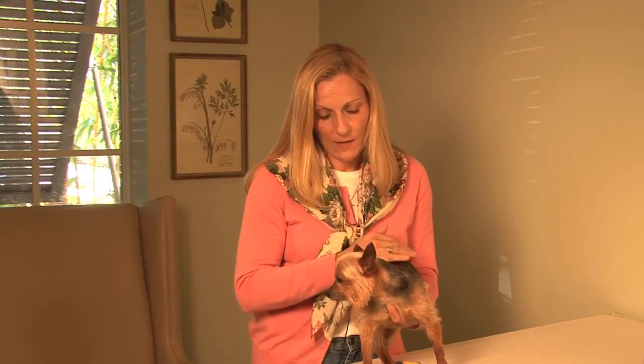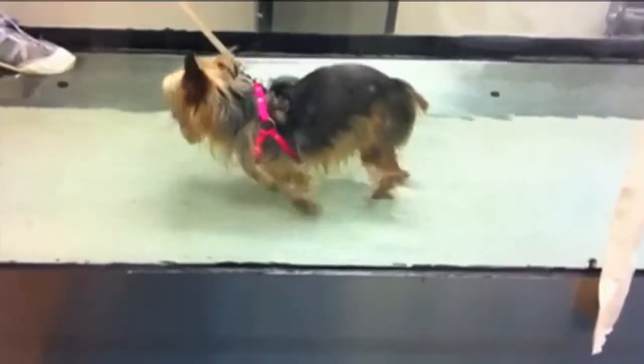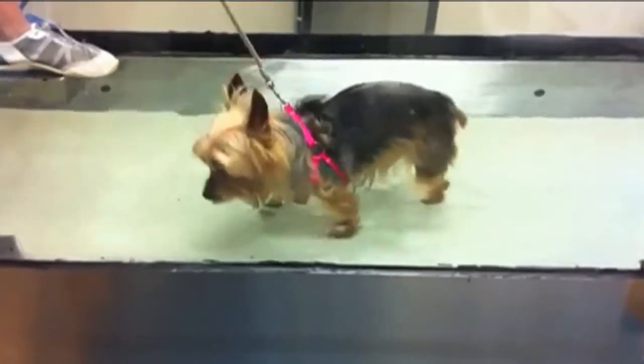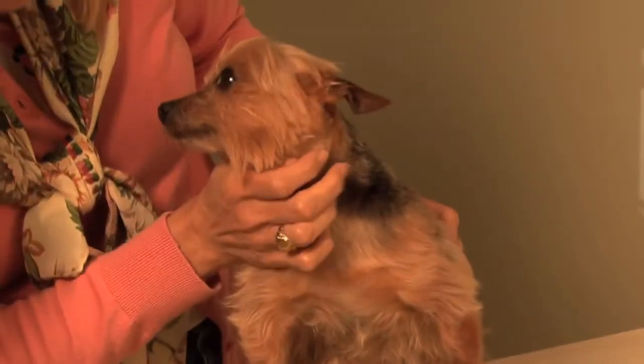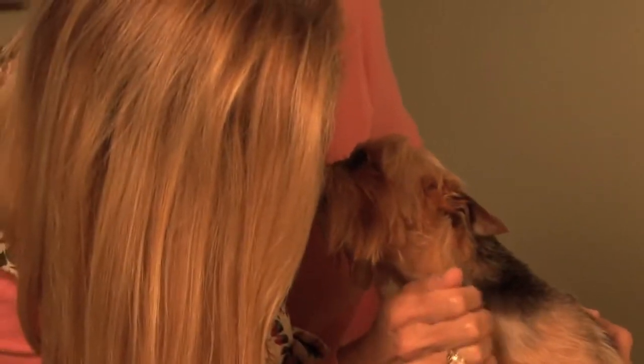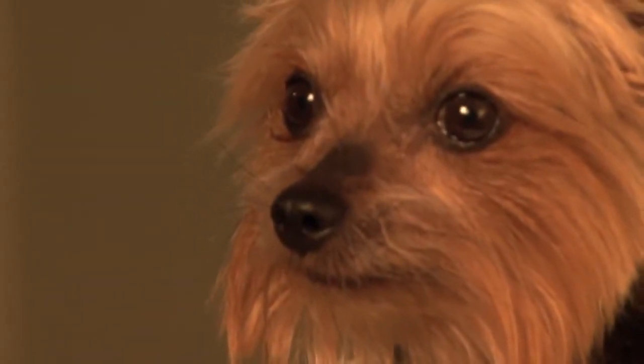And he went from barely standing to walking, and we went right into physical therapy here. But I think under these circumstances, he's got the best shot at staying healthy. I think he's going to have a very full life, and we're going to enjoy each other's company for a long time.